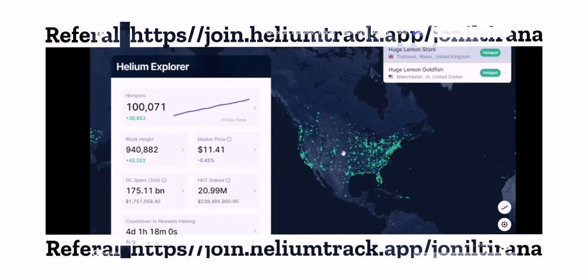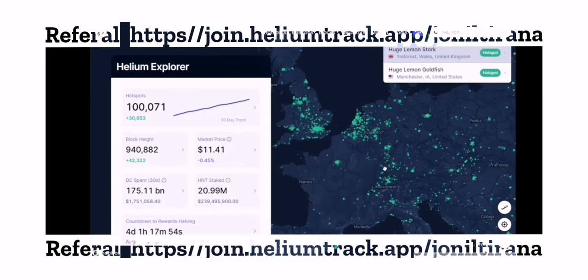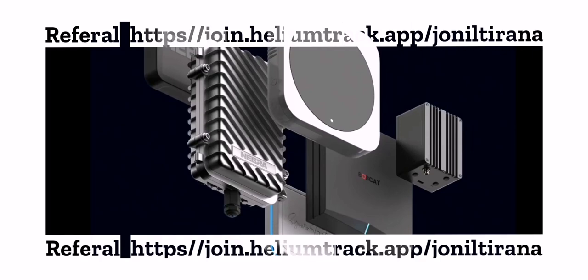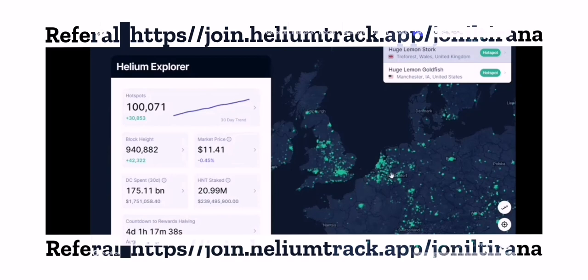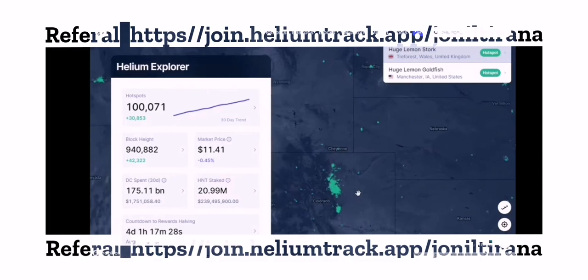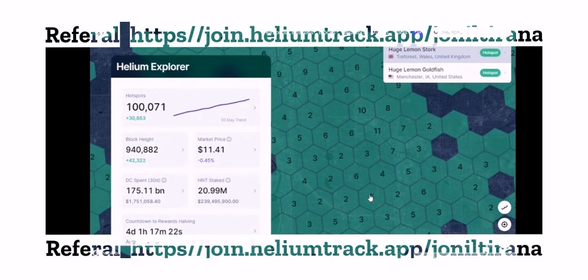I'm at helium.com here, looking at the Explorer. We can see the map and where these hotspots are. A hotspot is a small electronic device, a radio transmitter and receiver, that allows Internet of Things devices, sensors and trackers to connect to the internet. Helium is a really brilliant project, and the fact that it's built on the blockchain makes it incredibly transparent. You can go in anywhere in the world and see these hotspots. These are individual electronic devices.